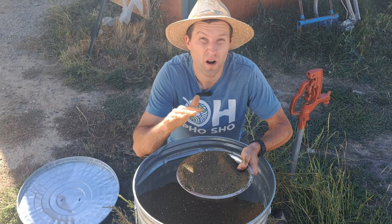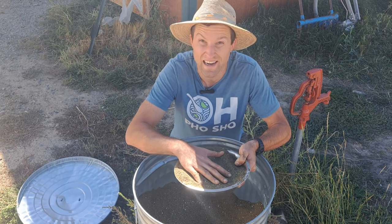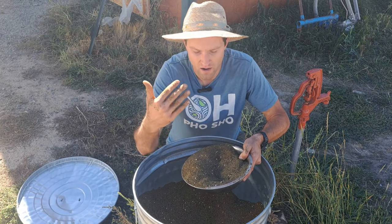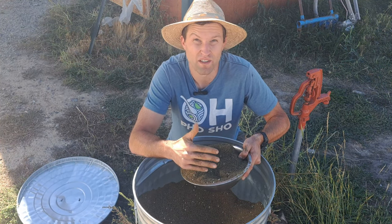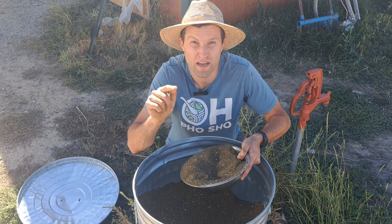So to feed that fall crop, every single bed gets an amendment of dried nitrogen material like this. This is a mix of alfalfa meal, kelp meal, biochar, and a bunch of other stuff I can't remember. But there's a whole lot of options out there for dried nitrogen. Alfalfa meal is probably the simplest one. That's a 3:2:2 NPK ratio.